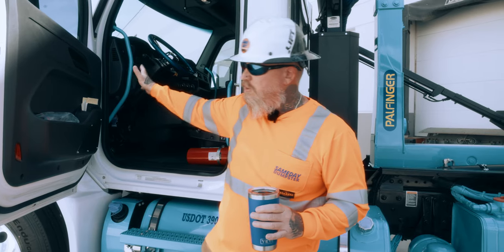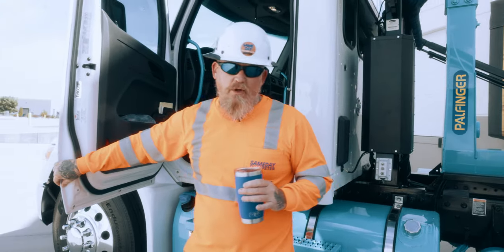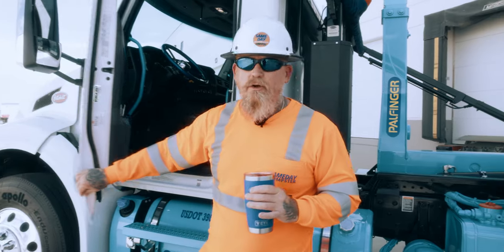They're on both sides too. So there's four of them in there. They're all painted up blue. Just a nice little touch to make it feel like our truck.